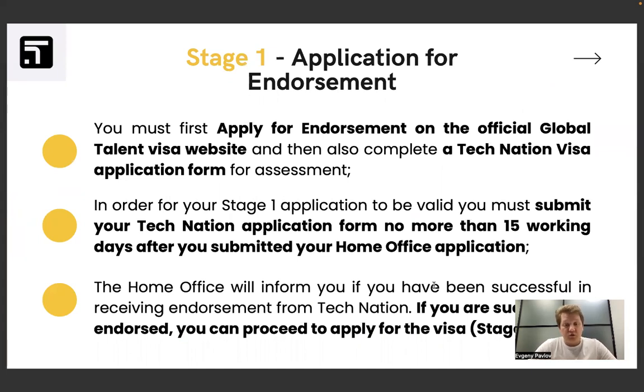In order for your stage one application to be valid, you must submit and upload all documents within 15 working days from the time you submit the Home Office application. So this is quite crucial, and we usually suggest to our clients, and this is how we do it, that we make sure all documents are ready before even submitting the first form.